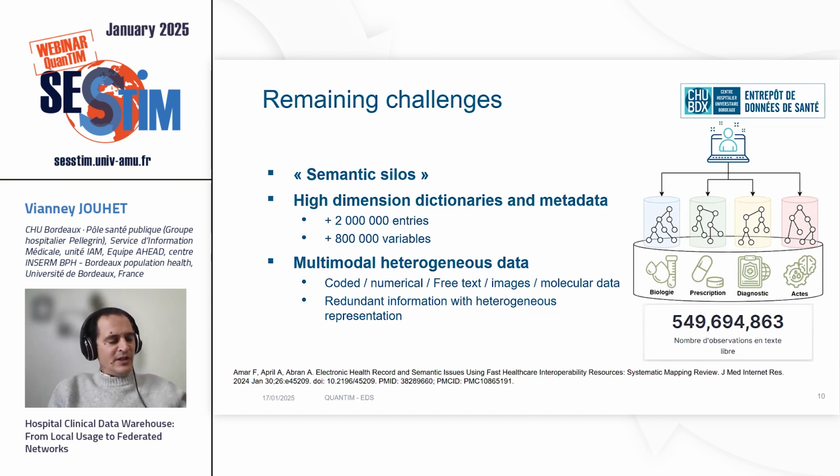I told you about data silos, but we also have semantic silos. Because just imagine, because we integrate together multiple distinct applications, each application will have its own data dictionary. And if I want to put all these data together, I need to describe them with a data dictionary. So I will end up with a high dimension dictionary, which is more than 2 million entries that represent more than 100,000, something like that, variables.